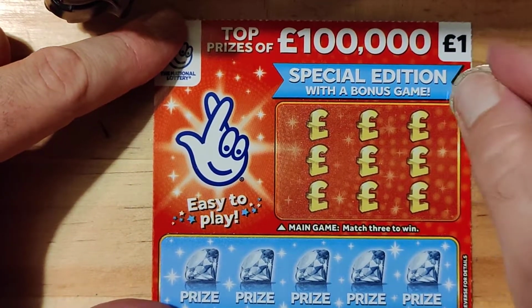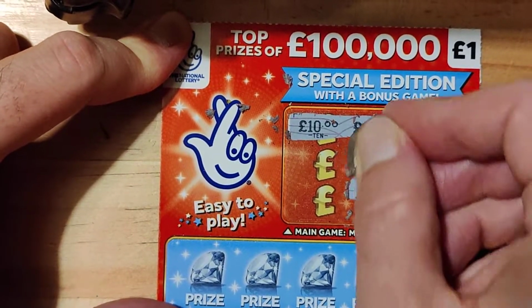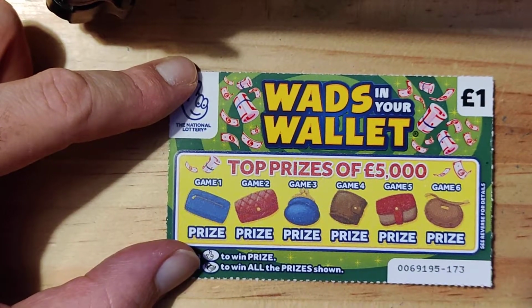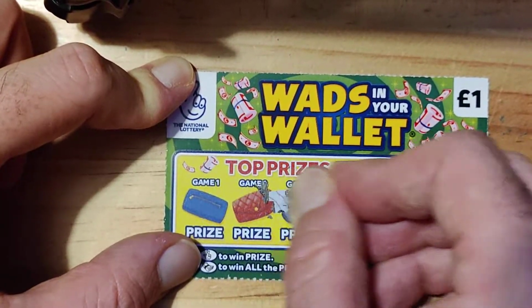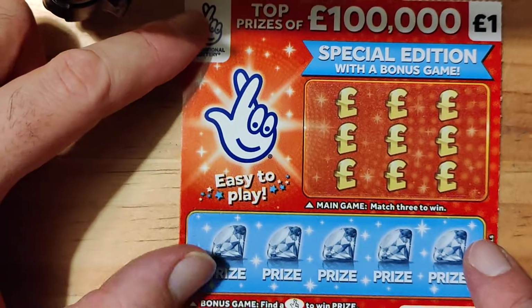Right. £20, £20, £10, £10, £2, £1, £1, £5,000, £5,000. So nowhere near, guys. Crown, watch, chest, safe, and case. Right. Chest, win, gold, tree, bar, and vault. Right, let's see if we've won. We've won another pound. We like these pounds, don't we? It's the famous £1. £1 in, £1 back. Yeah.